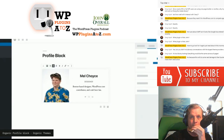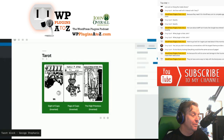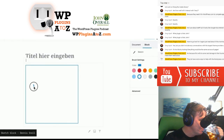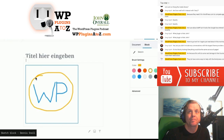We've got profile blocks. We've got recipe blocks. Someone likes to cook. We've got tarot card blocks. So if you want to predict the future of WordPress, I think you can use this one. This is a block written by Dennis Snell, only about 137 lines of code, just showing off that using the new React JavaScript framework that Gutenberg is written in, you can create this really cool little sketch thing.